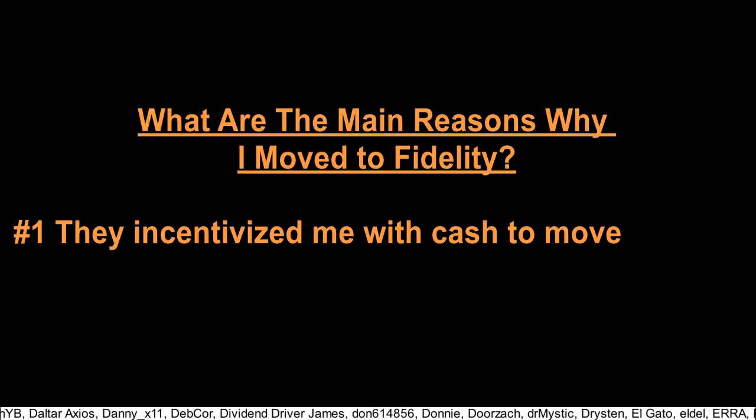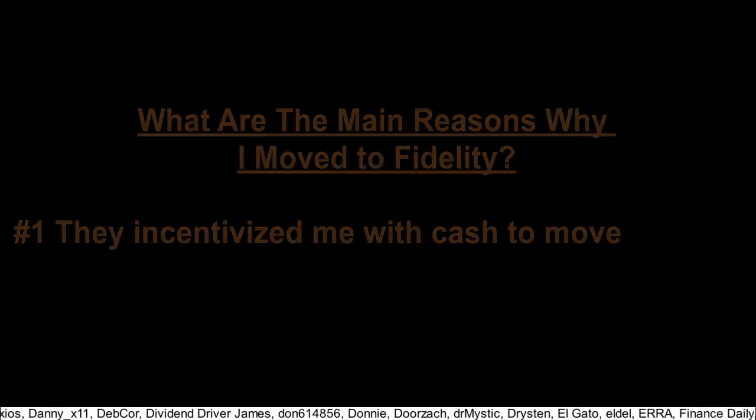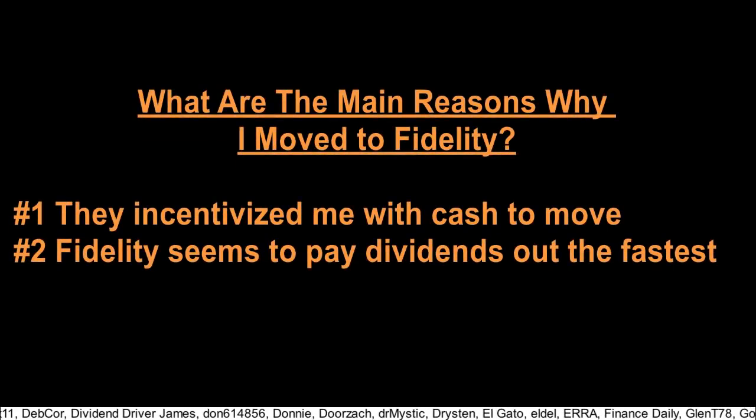Anyways, the main reason I switched was when I observed that Fidelity tends to pay out dividends faster than E-Trade, anywhere from 12 hours to multiple days sooner. I started noticing on my free dividend Discord that the people who were with Fidelity were reporting that their dividends were paid out always faster than the people on any other brokerage.